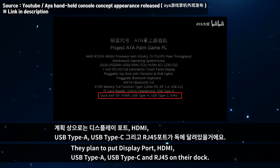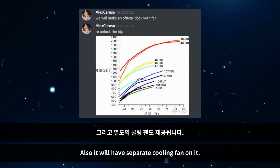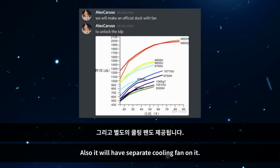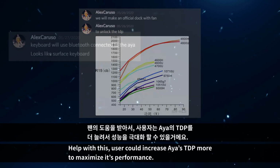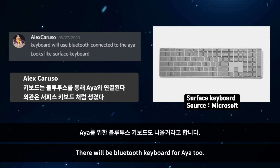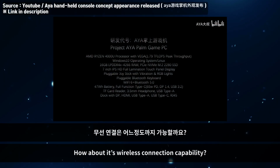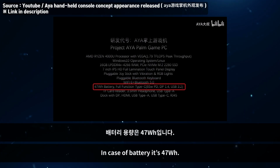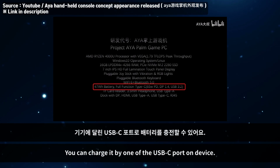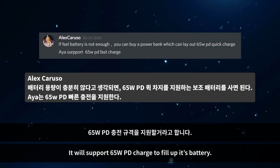They plan to put DisplayPort, HDMI, USB Type-A, USB Type-C, and RJ45 on their dock. Also, it will have a separate cooling fan on it. With this, users could increase Aya's TDP to maximize its performance. There will be a Bluetooth keyboard for Aya too. How about its wireless connection capability? Wi-Fi 6 and Bluetooth 5.0 are supported. In the case of the battery, it's 47 Wh. You can charge it through one of the USB-C ports on the device. It will support 65W PD charging to fill up its battery.